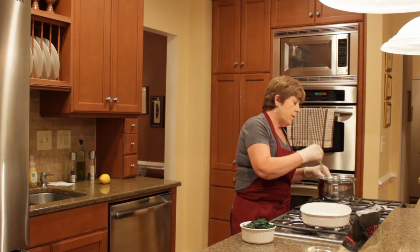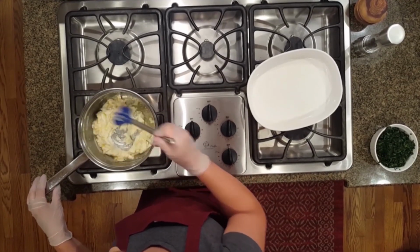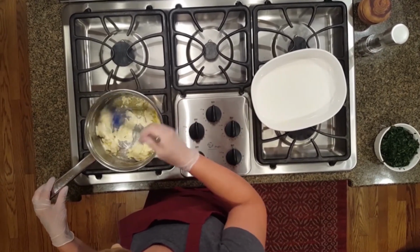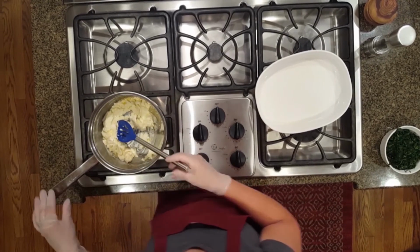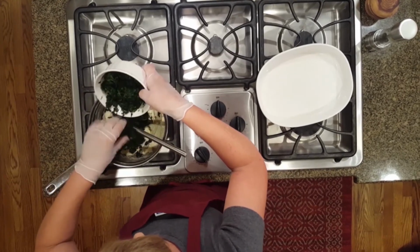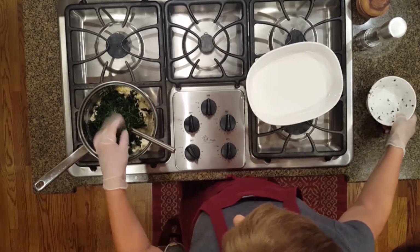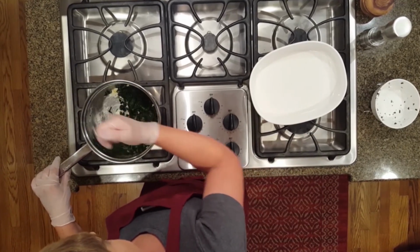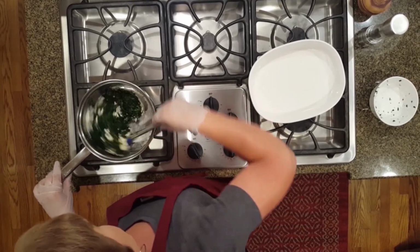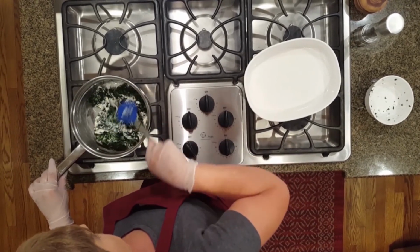So let me just get this a little more incorporated. Okay, as you see here, I've got the butter melted, and I've got the cream cheese that is beginning to incorporate with the butter. So now all I have to do is plop in that well-drained spinach and stir that around a bit. There we go. It's starting to get creamy and come together.